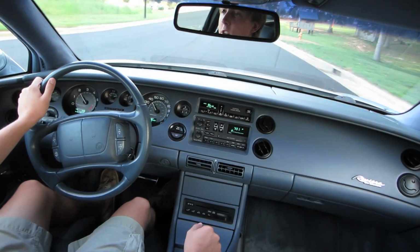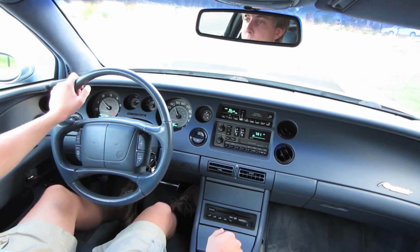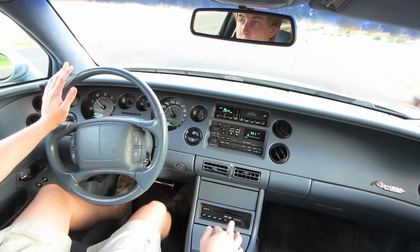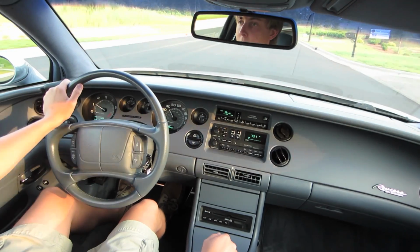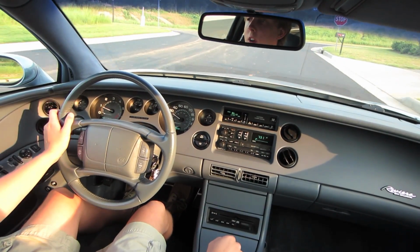I wouldn't say the 3800 is necessarily a fast engine at all, but the power is delivered nice and smooth. A lot of times the transmission is very slick, and the fact that you can't even feel the shifting, the only time you really feel it shift necessarily is when you're under harder acceleration.